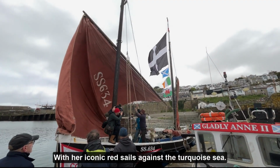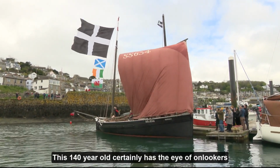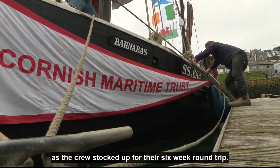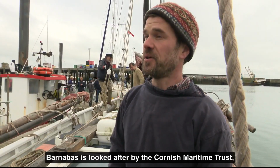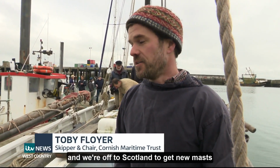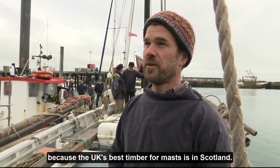With her iconic red sails against the turquoise sea, this 140-year-old certainly has the eye of onlookers as the crew stocked up for their 6-week round trip. So we're setting off for Scotland today on Barnabas. Barnabas is looked after by the Cornish Maritime Trust, and we're off to Scotland to get new masts because the UK's best timber for masts is in Scotland.